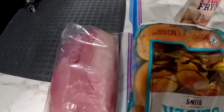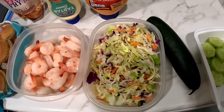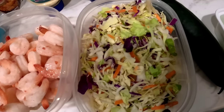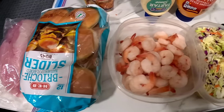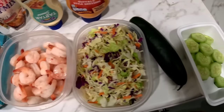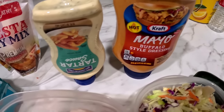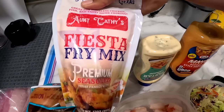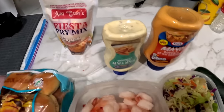Now I'm back home and I have some sheepshead fillets here. Got some sheepshead fillet, some slider buns, shrimp, coleslaw, dry coleslaws, green cabbage, purple cabbage, and carrots. And cucumbers. We're gonna be making some sheepshead sliders with shrimp on the side, as well as sliced fresh cucumber. Buffalo mayo on top, tartar sauce on bottom, and a pre-made fish mix, Fiesta fry mix. All right, guys, let's get started.